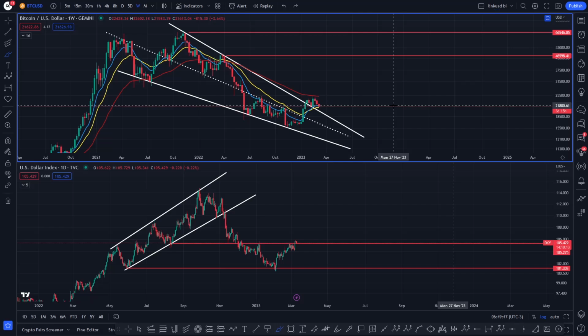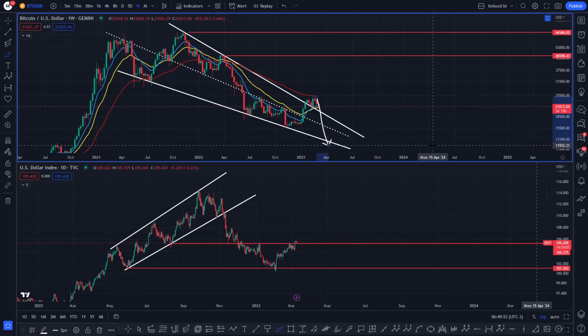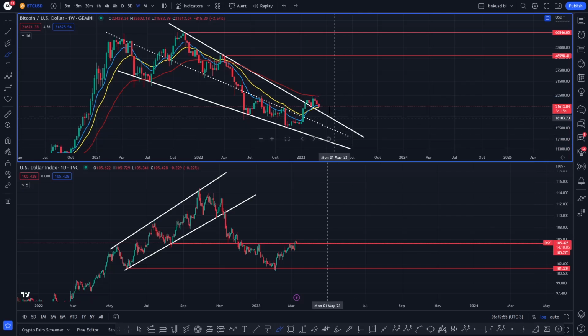So I wouldn't be too quick to jump on the perma bear or the big doomsday crash that everyone's forecasting here for Bitcoin until you start to have some kind of throwback into this pattern for Bitcoin. So I'm always trying to find normal levels of support.